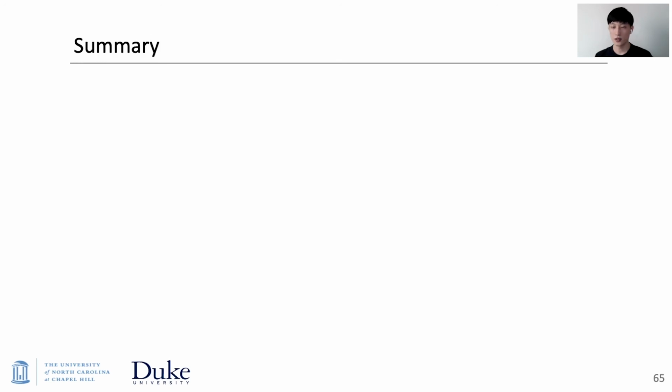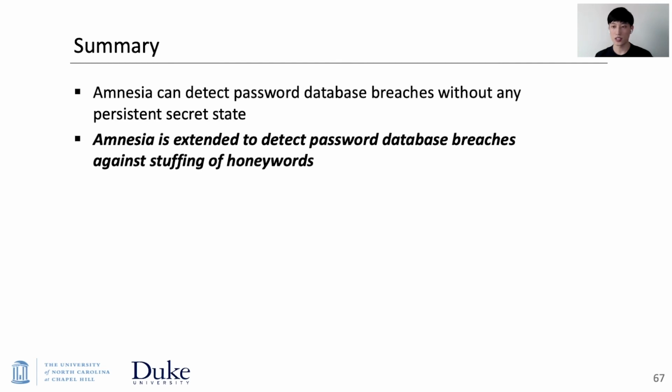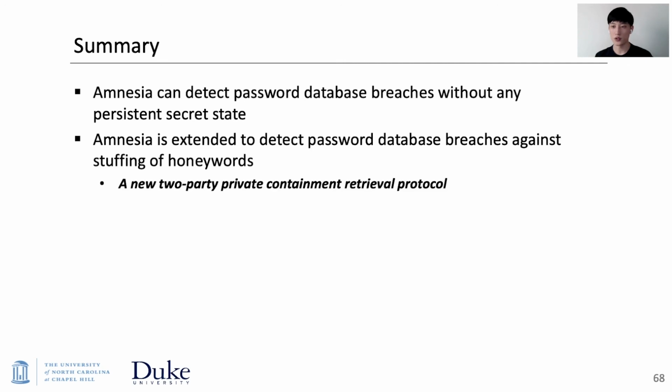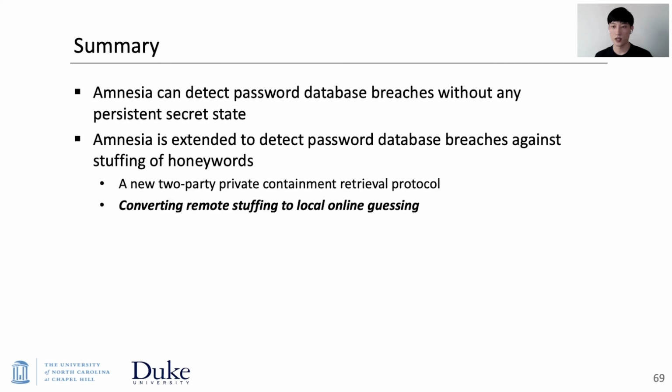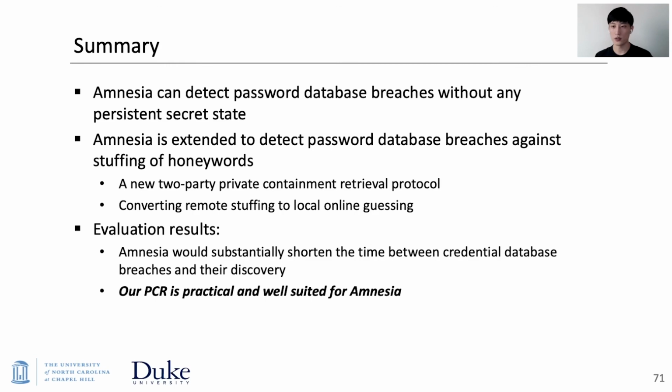To summarize this talk, we propose a new Honeyword framework named Amnesia, which can detect password database breaches without relying on any persistent secret state. We also extend Amnesia's ability to detect password database breaches if the attacker tries to bypass detection by stuffing breached Honeywords at other sites. To achieve this, we propose a new two-party private containment retrieval protocol and use the protocol to convert remote stuffing of Honeywords to local online guessing. Our evaluation results showed that Amnesia would substantially shorten the time between credential database breaches and their discovery, and our PCR protocol is practical and well suited for Amnesia.